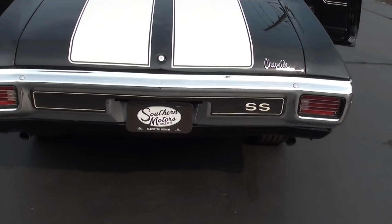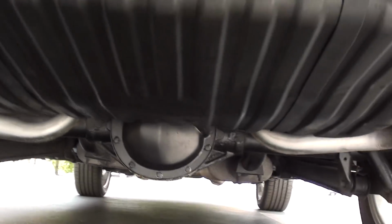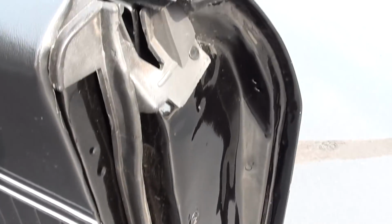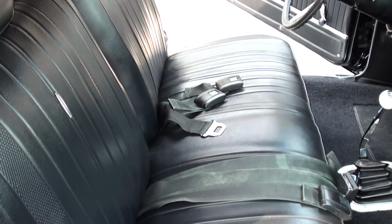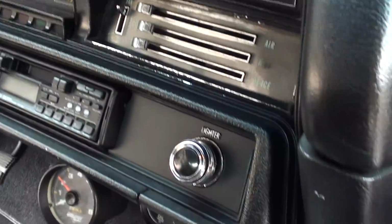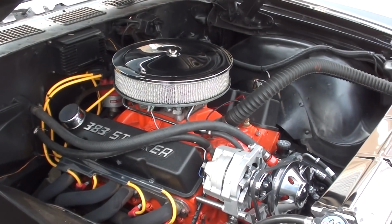The car's got a good look to it. That black and white just hits you good. Car's nice and clean underneath. It's just got a good look to it. Dash is nice. Got new door handles, got the dual mirrors. Mallory ignition.